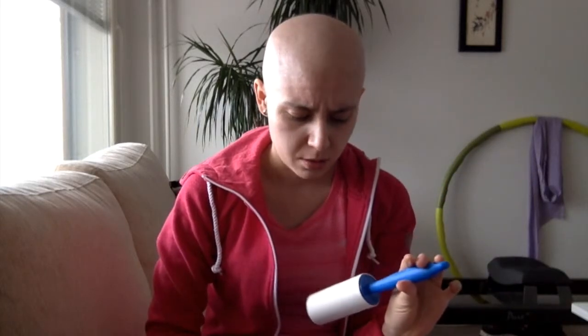At the last minute I realized that I would probably be needing this. This is a sticker roll, usually used for cats or dogs, just to collect the hair. In my case I took it for my own hair.